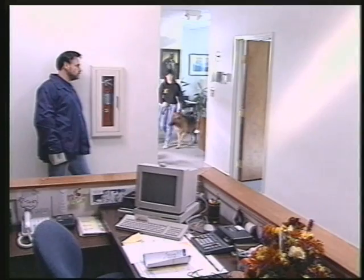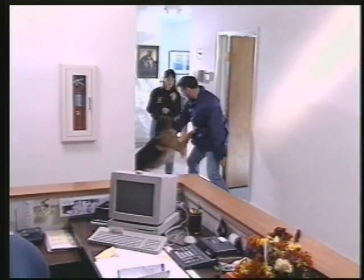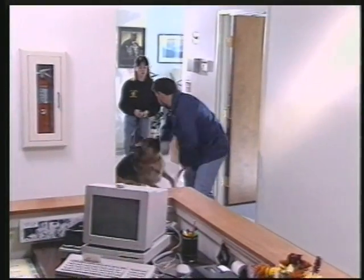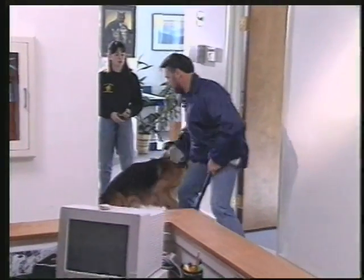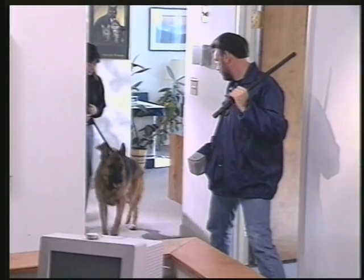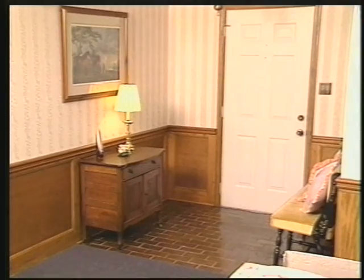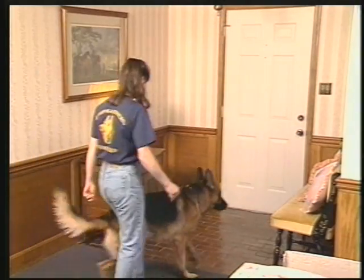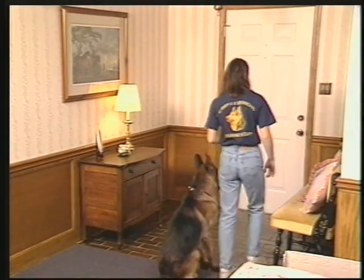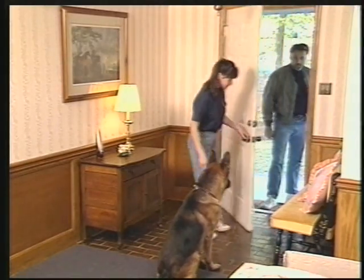One major difference in our method from that of others is our environmental training. The dog is trained to perform in real-life situations, not just on the training field. He's conditioned to perform in an office setting. He learns his commands in the home. Again, the handler decides who is bad and who is good, not the dog.